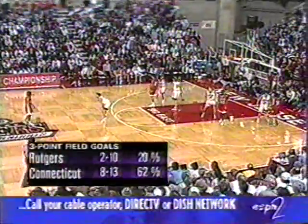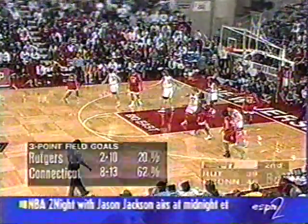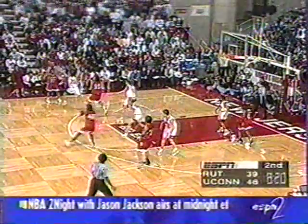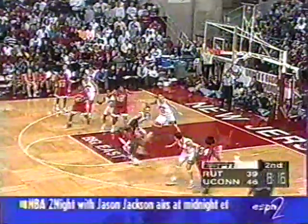Demore Young's going to take her time in setting the offense for Rutgers. 62% shooting from three-point range by Connecticut. Outstanding. Connecticut averages 14 threes a game, but they sure don't average shooting that high a percentage. Good touch by Miles, but doesn't get the bounce. And then Stewart's going to be called for walking.